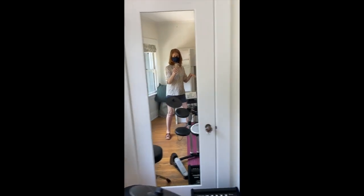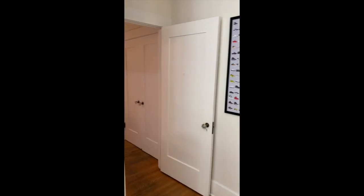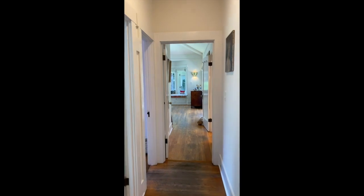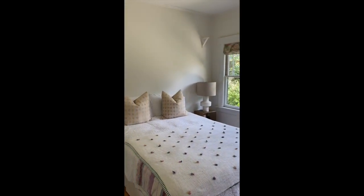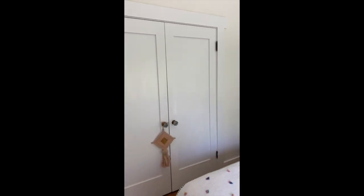Closet, hi. Masked and safe. Ample closet space on the sides here. You see storage galore. Here's the second bedroom. Again, just windows and windows, and a large closet in here as well.